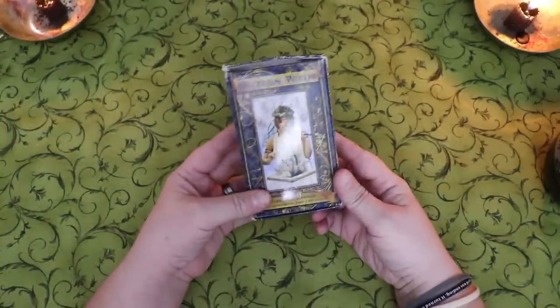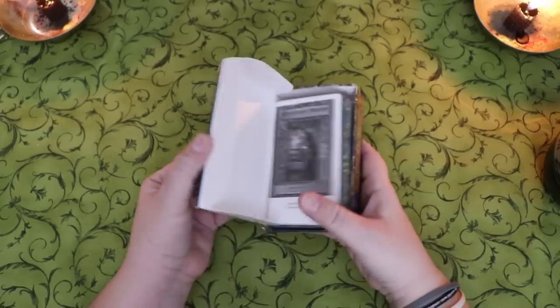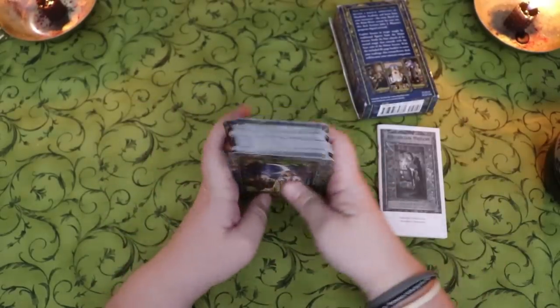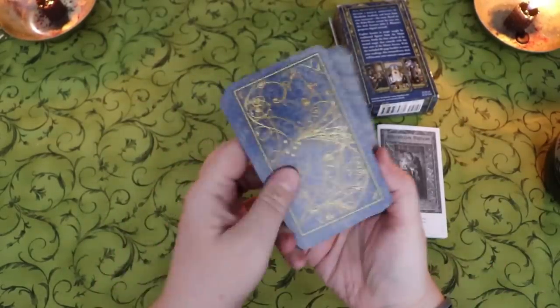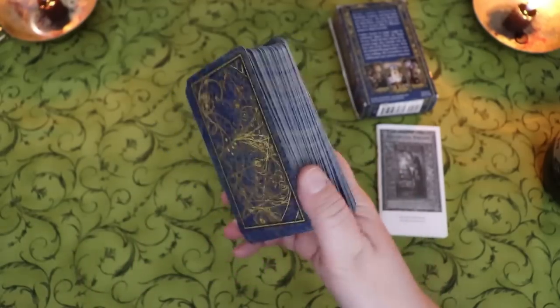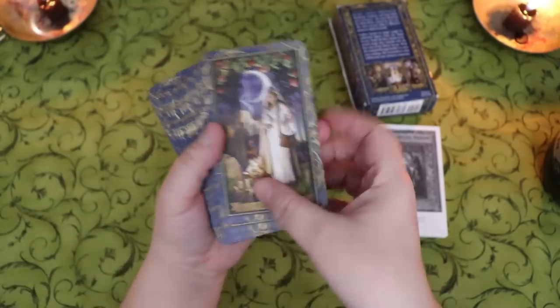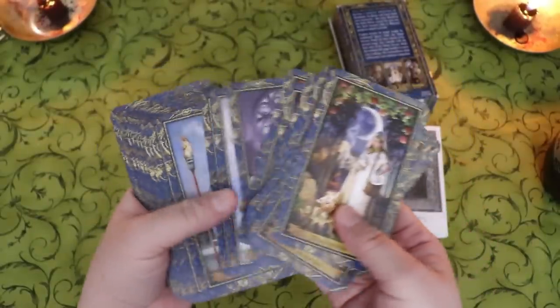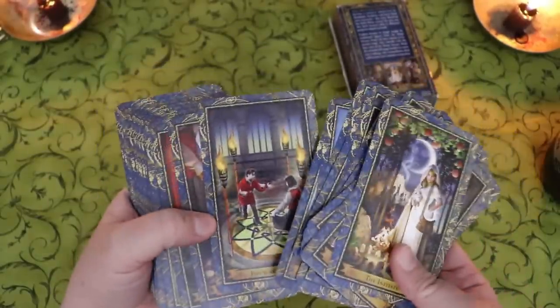Next up, I have the Wizard's Tarot. I really wanted to love this deck. I really did, because it's got this really cool kind of wizarding school vibe. It's really a beautiful deck, and it's been around, not in my personal collection, but in general, since like the 90s, and I managed to find a copy of this locally. I kept wanting to work with it, but I tried, and it's just not for me.